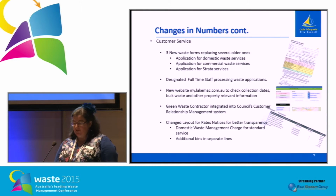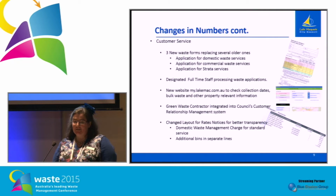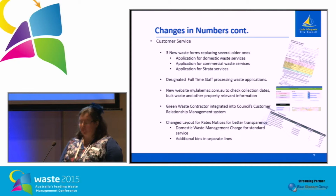So we made a few changes to our customer service. You can see some forms up there. We had to replace several older application forms for applying for bin services with 3 new ones. And we have had to put on additional staff because we had to process lots of bin requests as the changes came in. We added a new website called My Lake Mac, which our customers can check for collection days, bulk waste collection dates and other property information. The Green Waste Contractor is integrated into our customer relationship management system, so our service requests are tasked to them and we get feedback. We changed the rates notice. The ratepayers can now see exactly what additional bins they have on top of the basic service.